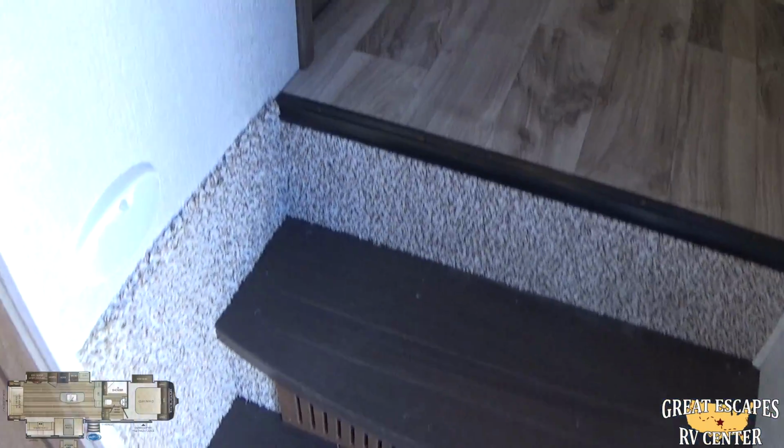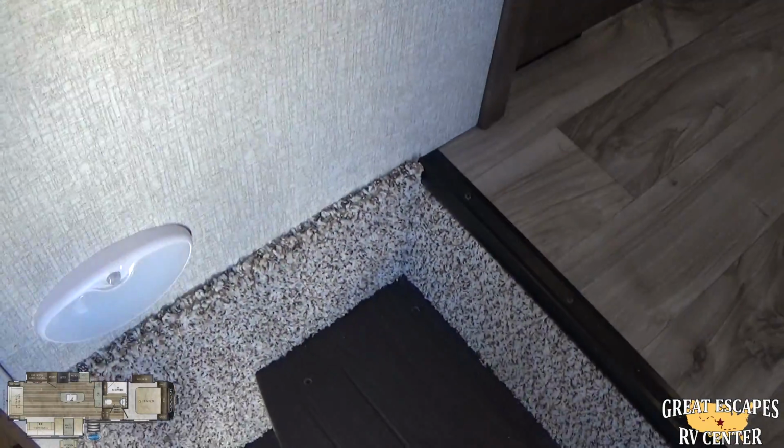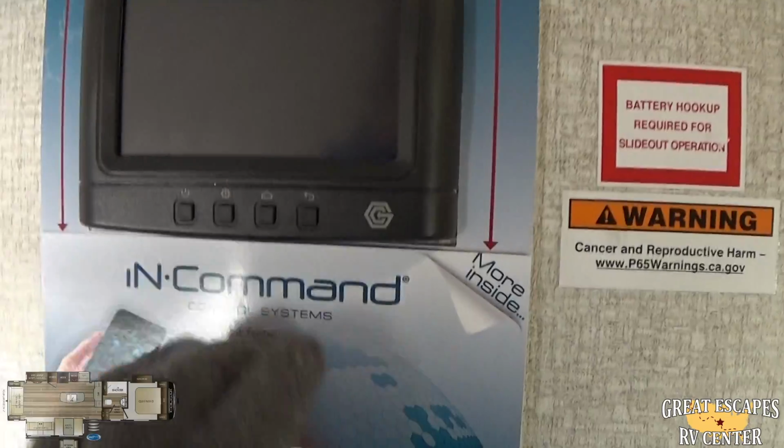Coming up here a little bit further, another little motion activated sensor light. Help prevent stubbing your toes, or if in the middle of the night you're getting up to grab a drink of water, that helps out. This is really cool. This is the In-Command Global Connect system.